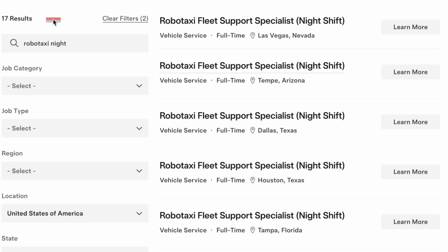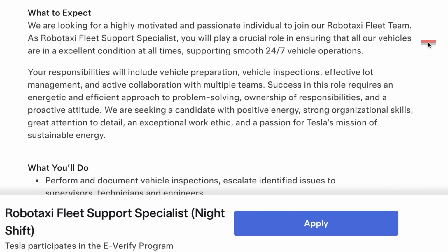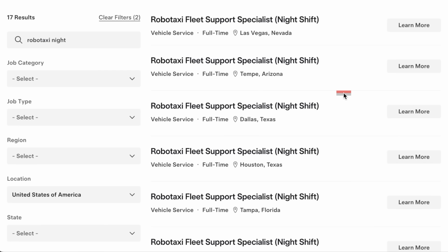On the Tesla careers page, you will now find 17 results for Robotaxi Fleet Support Specialist for the night shift. These are in Nevada, Arizona, Texas, Florida, and California. And specifically in Florida, it's for Tampa, Doral, and Orlando. And the role, you'll ensure that all of our vehicles are in excellent condition at all times, supporting smooth 24/7 vehicle operations. Remember, the last update we got had Tesla's robotaxi operations from 6 a.m. to 2 a.m., leaving 4 hours of downtime each day, both in Austin and the Bay Area. But now it certainly looks like Tesla's preparing to eventually offer 24/7 operations.